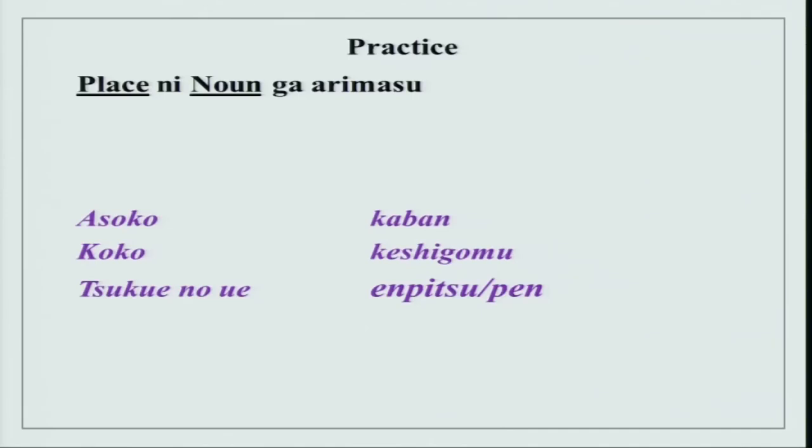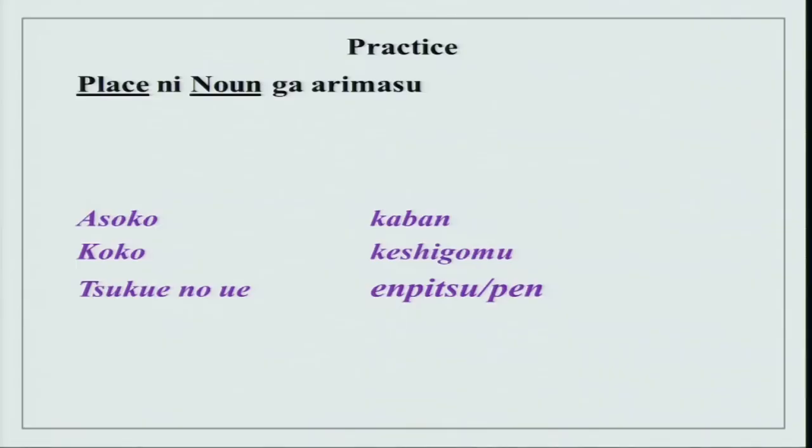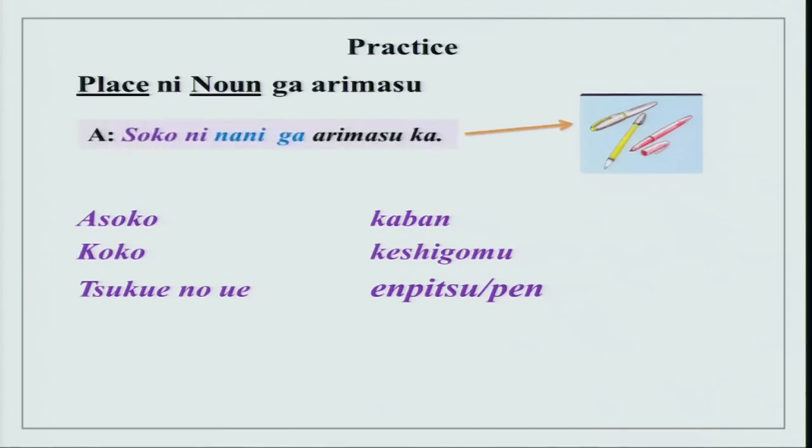Place ni noun ga arimasu. As I did just now with you, location ni something or someone ga arimasu or imasu. What do we have over here? Well, you can see there are some pens and sharp pencils. Well, asoko ni nani ga arimasu ka?